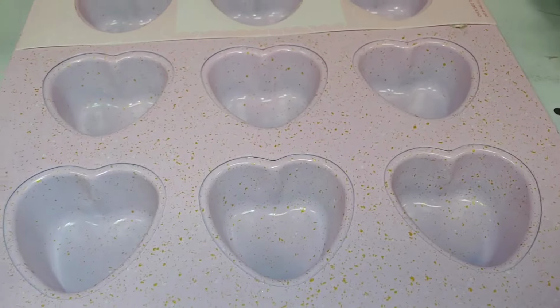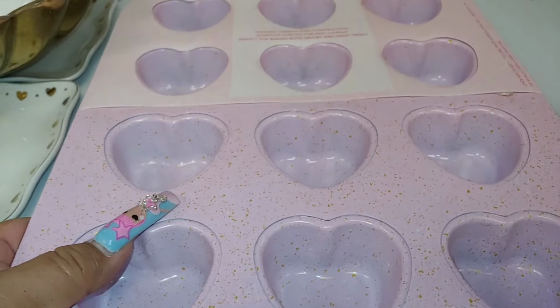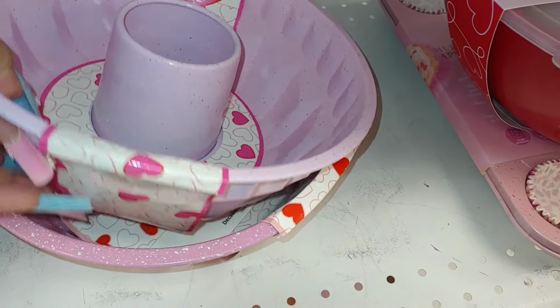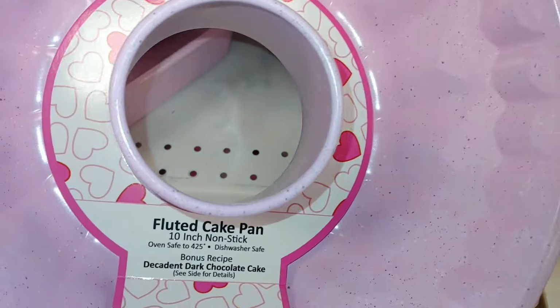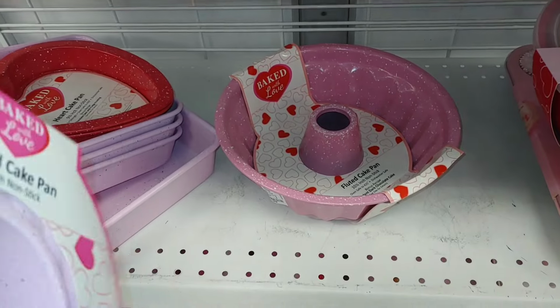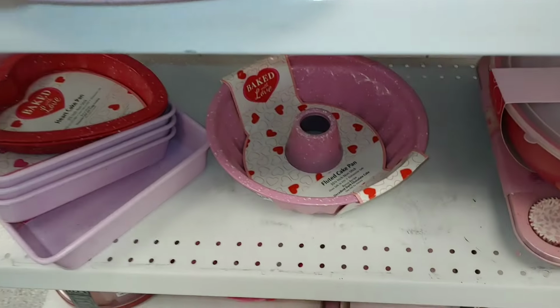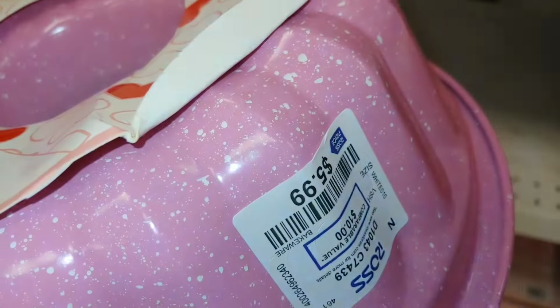Little bed. They have this cupcake pan right here, and it's heart shaped. They're so cute. Has gold sprinkle specks all over it. And it's $7. That is cute. I'm considering. Love anything heart shaped. They even have the bundt cake and two different pinks. This one's speckled and this one's speckled as well, but it's more of a pink. Fluted cake pan, 10 inches. And this one is $6. And then this one's a different, darker pink for $6 as well. So those are the two.